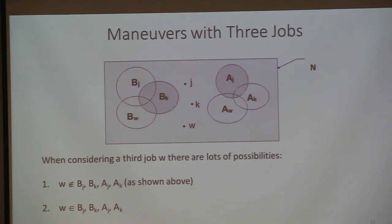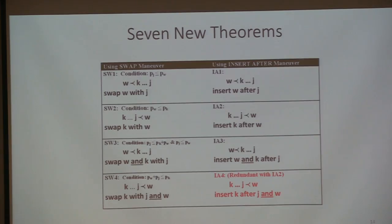You with me? Okay, so now what we do then, we took maneuvers of three jobs. What we've done is we studied this, in a sense, and we found out that there are obviously different cases, if you will. And here's the case, for example, we've got seven new theorems, if you will. The seven new theorems are, for example, SW1 is when W precedes K. We knew it ahead of time, and we're always starting with a schedule in which K precedes J, right? And we're trying to show that that can't be optimum. So you with me? So we'll always have that situation.